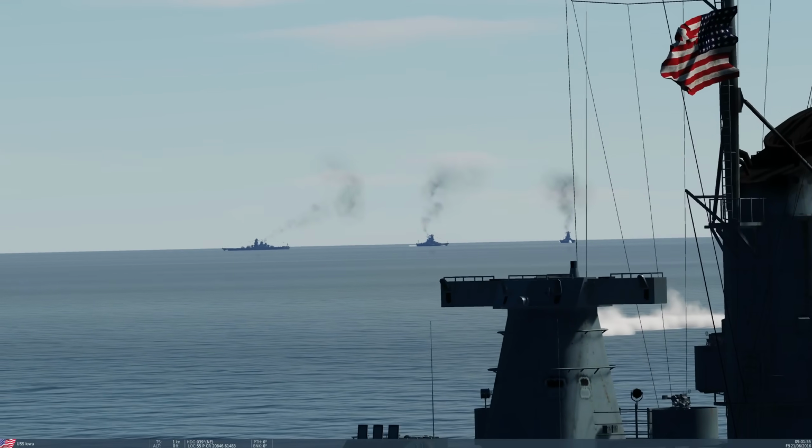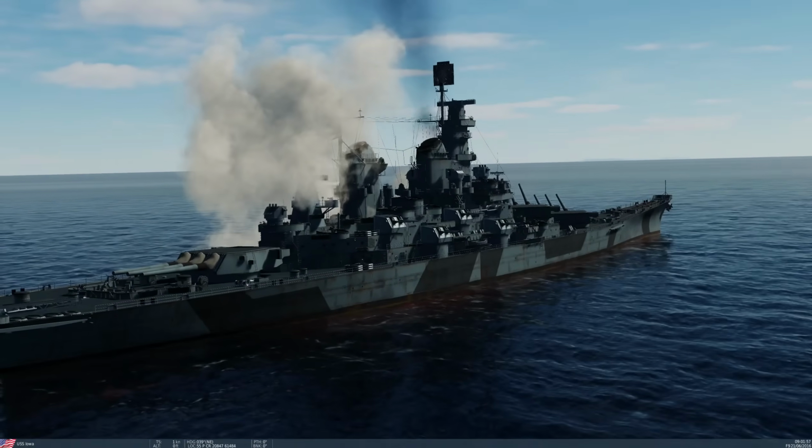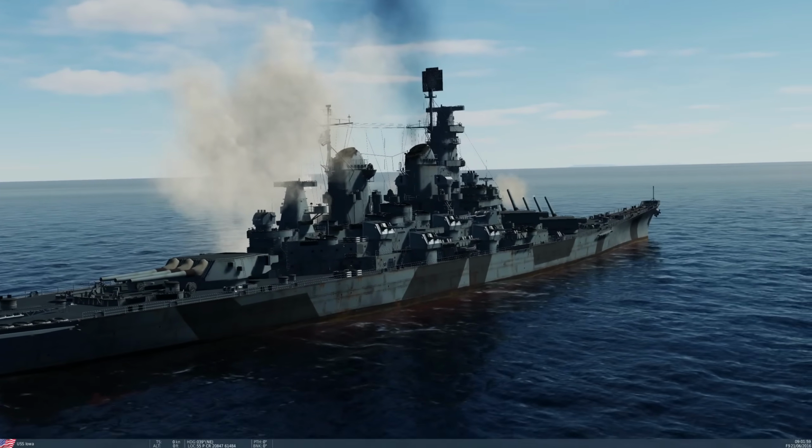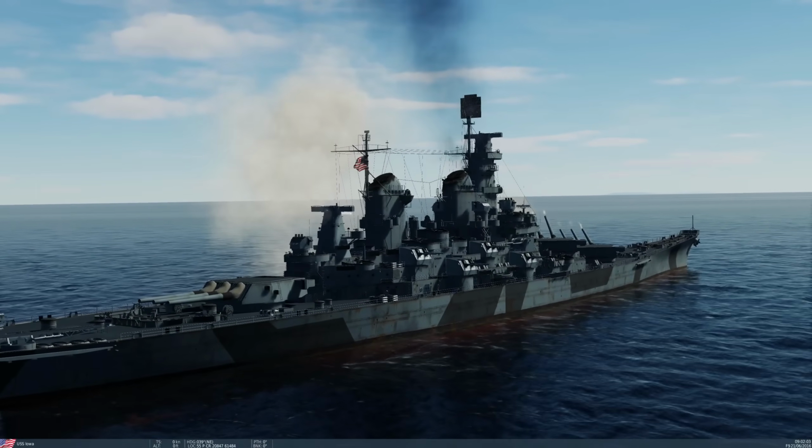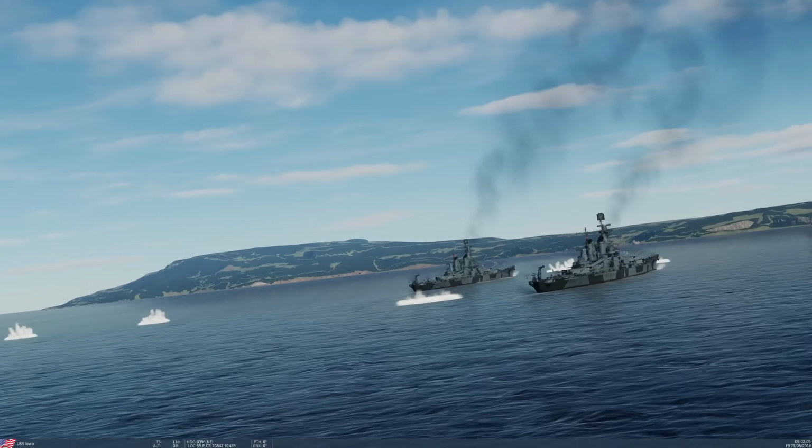Wow, one of the Yamatos is firing. Oh, hit on Sock! Ouch! That's an 18-inch hit. Gotta move. Oh, I took a hit. Sock is not moving. Sock, you gotta move.